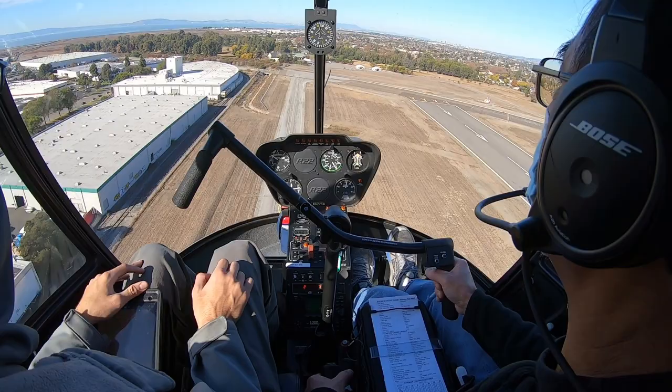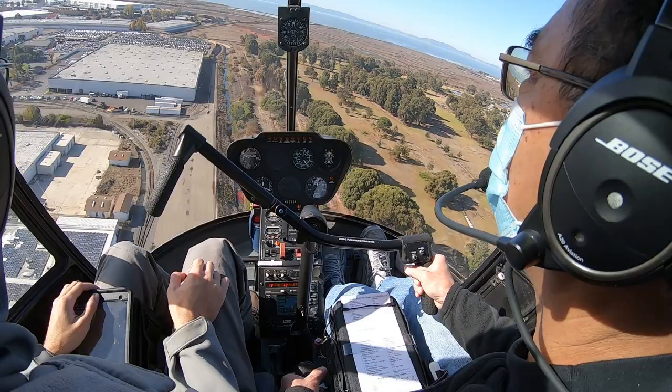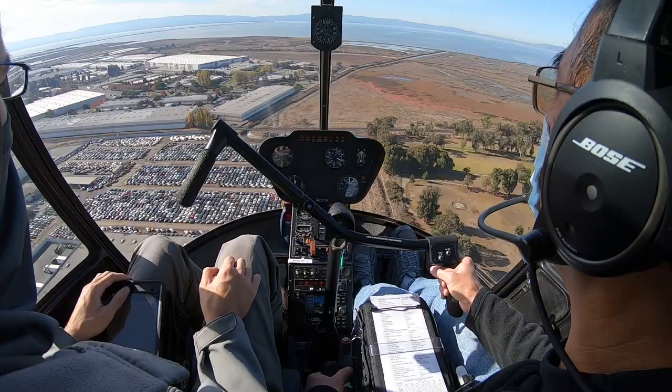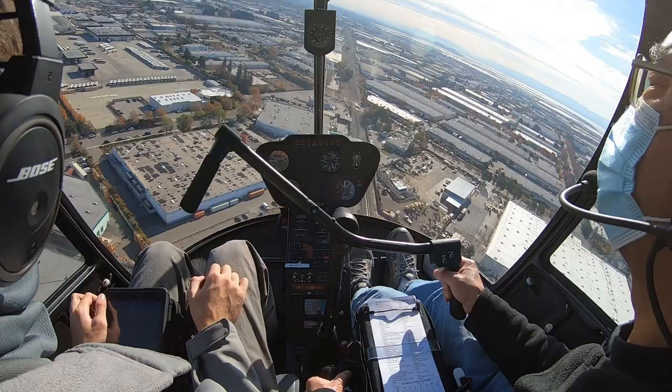All right, clear left, center, right, turning left. Hayward Tower, helicopter 6, holding short 28 left, ready for departure. Right, left. You are clear. Helicopter 6, Hayward Tower, verify your request on left close traffic. Affirmative, left close traffic, helicopter 6. Thank you, make left close traffic, runway 28 left, Zulu, clear for takeoff. Left close traffic, 28 left, Zulu, clear for takeoff, helicopter 6.